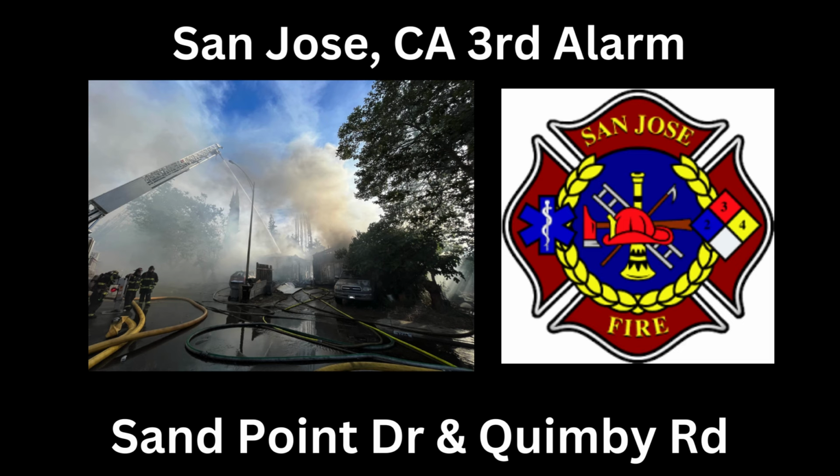Standpoint IC. At this point, I believe I got 2 homes involved, possibly a third. Go ahead and strike me a third alarm, please. And confirm staging is at Quimby and Sandpoint. IC 10-4, affirmative, staging is at Quimby and Sandpoint. We'll get you a third alarm for possibly a third home involved. I see, truck 2. Truck 2, go to IC.